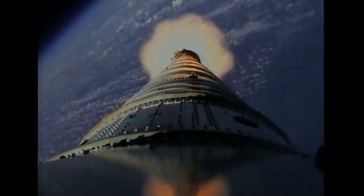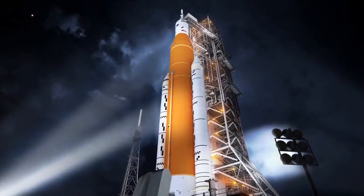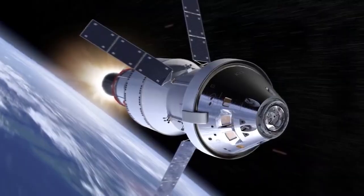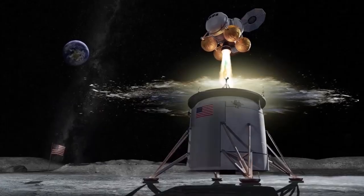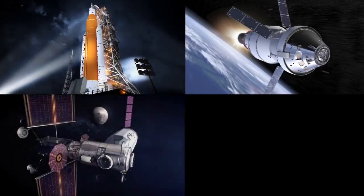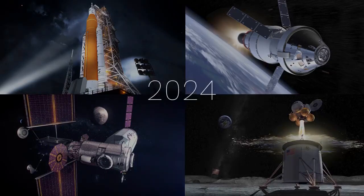The Artemis program has 4 main components: the Space Launch System rocket, the most powerful rocket ever built, and the Orion spacecraft, a lunar gateway that will continuously orbit the moon, and the Human Landing System, which will send astronauts to the surface. All these systems will operate together, and early Artemis missions will focus on testing all the components. If all goes well, we could be landing humans on the moon by 2024.